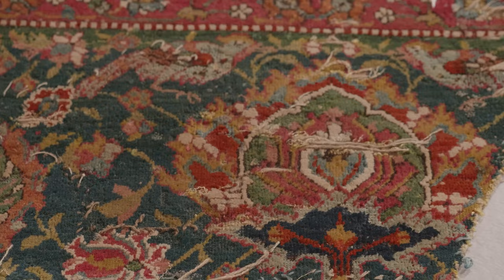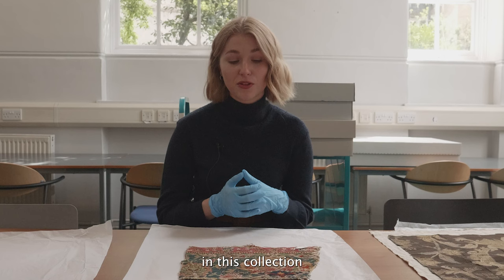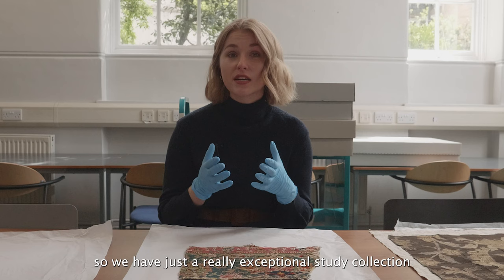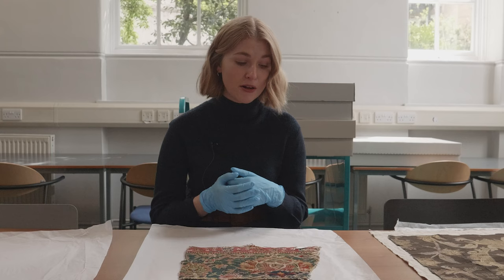So this is actually only one of the carpets from Safavid Iran in this collection. There are also carpets from really the golden age of weaving in Ottoman Turkey and Mughal India. So we have just a really exceptional study collection here at the Courtauld of carpet fragments, of which this is just one.